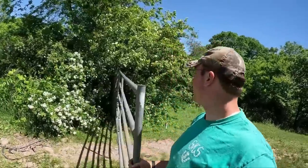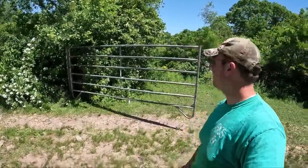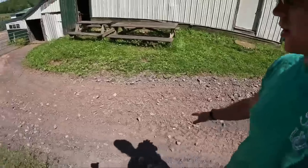Now we're talking, baby. Ha ha! We've got a swinging gate. Riding arena's all set and ready for the girls to use for their pleasure and whatever they need. All right, and the driveway's all fixed up.